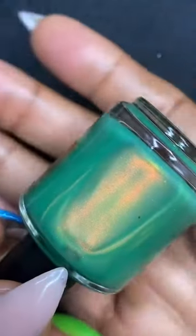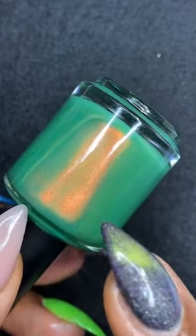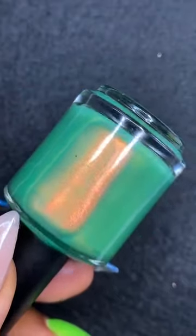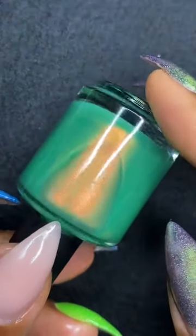So hold on, I'm trying to get you the true color, because this is coming up like a deeper green. And it is really a bright spring green. And I'm trying to, wait. Hold on. There we go. Right there. That is the true color. And look at that shimmer, y'all.